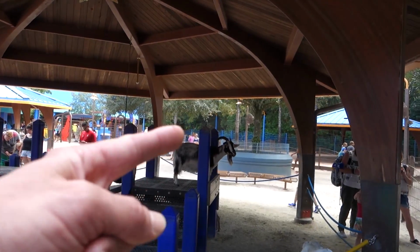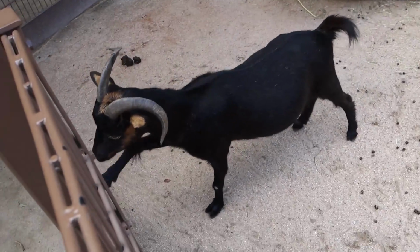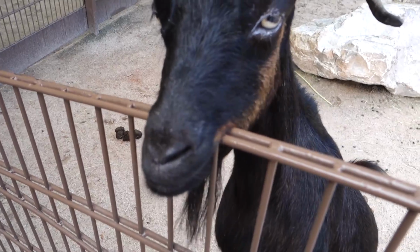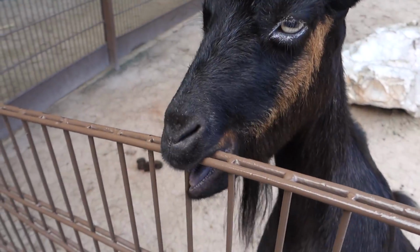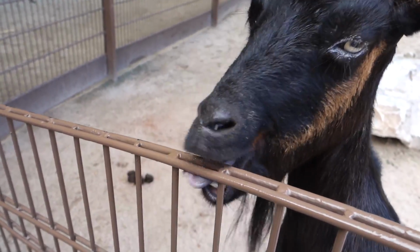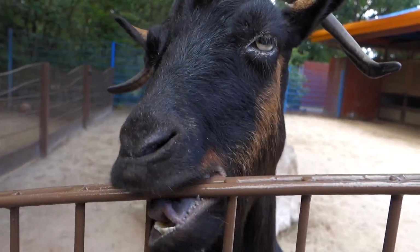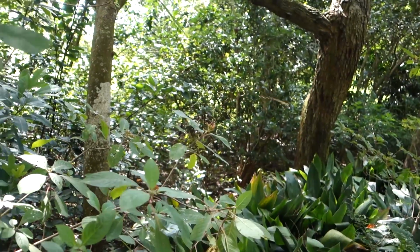I like this goat. He's crazy looking. It's like the king of the mountain. Oh, chewing on the fence, eh? I know that feeling. Nom nom nom nom. Chewing on the fence. You know, same old, same old. The butterfly.